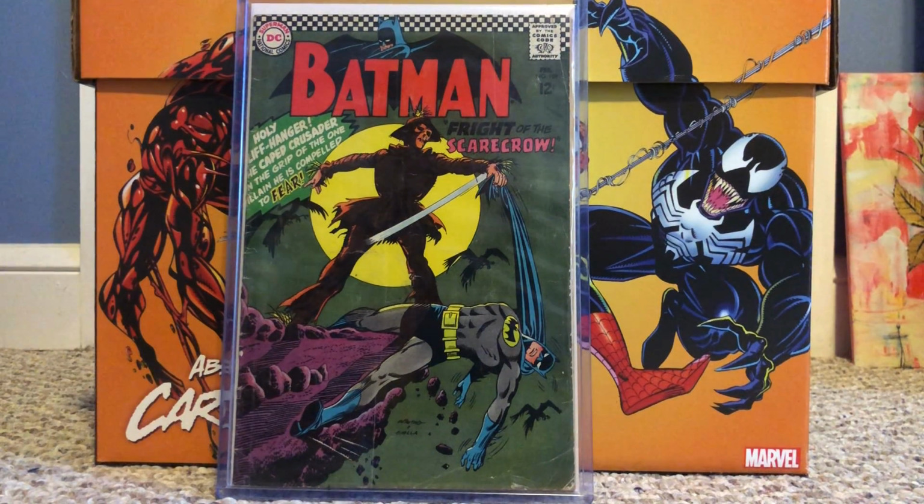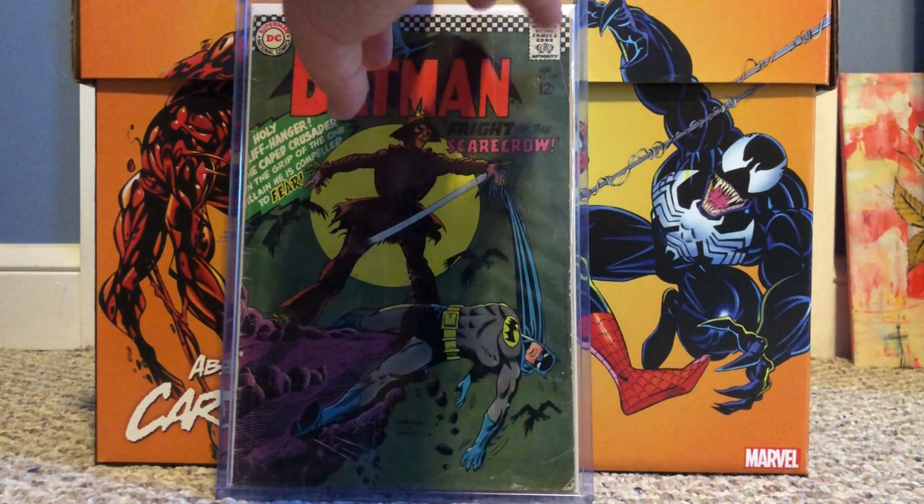Two of the biggest books I bought with my own money, and actually one of which is the most I've ever spent myself on a comic book for my personal collection. So yeah, let's get into those now. Again, Batman 189, first Silver Age appearance of the Scarecrow.